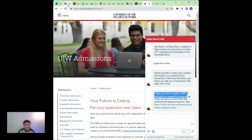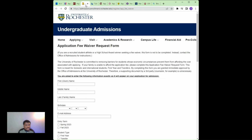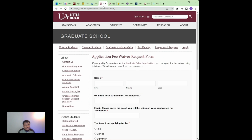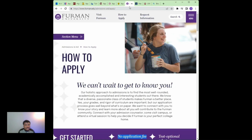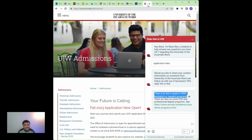Let's go over them quickly again. American University, Southern Illinois University, University of Rochester, Georgia State University, University of Arkansas Little Rock, Thomas Aquinas College, Southwestern University, Furman University, Mount Saint Mary University, and then University of the Incarnate Word. Please check these universities out, including the first three. Now you have 13 universities without application fee from Life App that you can apply to.